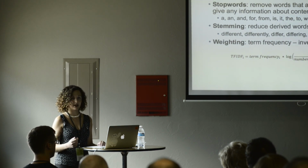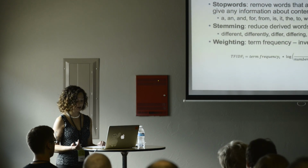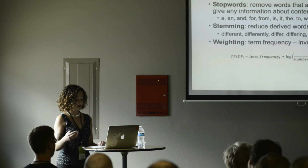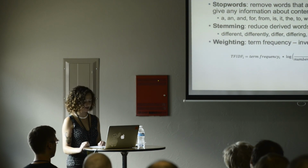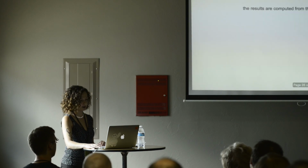Then the TF-IDF is the product of these term frequency and inverse document frequency terms. The way you'd interpret it is that a word that has high TF-IDF appears a lot in that document, but not as frequently in the whole collection of documents, and vice versa if it's low TF-IDF. So here's a quick example of what this whole process would actually look like.